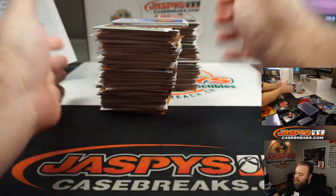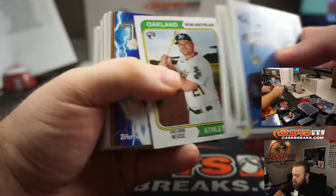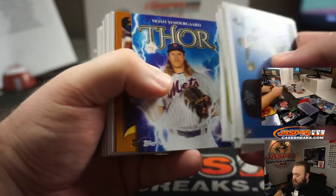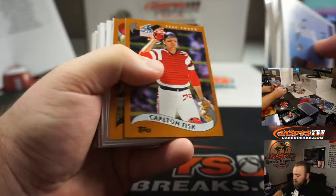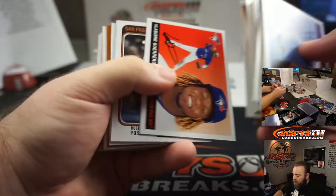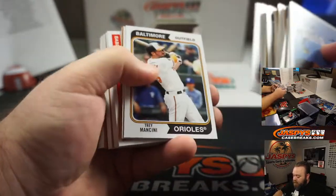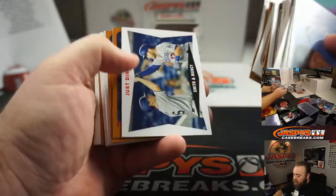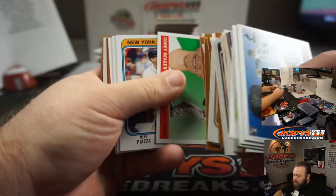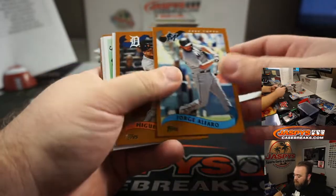Cool. Good luck, everyone. See? There's the Thor Syndergaard card. It's like it knew we were talking about it. You doubted his existence, and it showed up. So for anybody in the chat that's in this break, just doubt the existence of the auto that you're hoping for. You know it'll show up. Nico Horner for the Cubs. Kurt Bros.